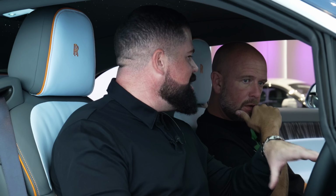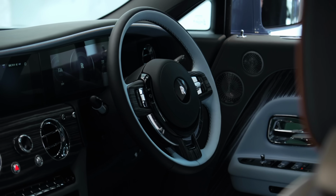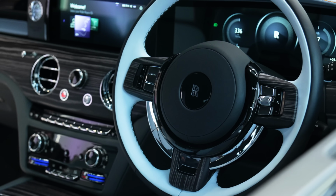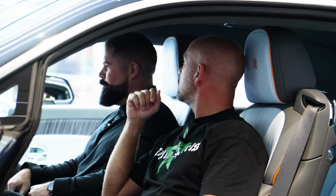First thing I noticed about the interior is that they haven't really changed a huge amount, and I quite like that because they don't really need to. Steering wheel looks the same. All this, the temperature controls... Still feel like you're in the same car. Yeah, which is fine by me, because it's Rolls-Royce, it's what Rolls-Royce do best. It's still a very, very nice place to be.